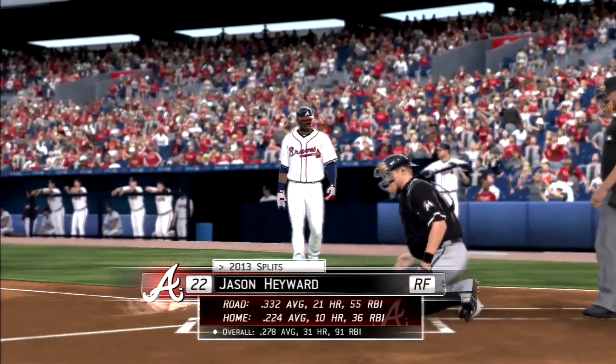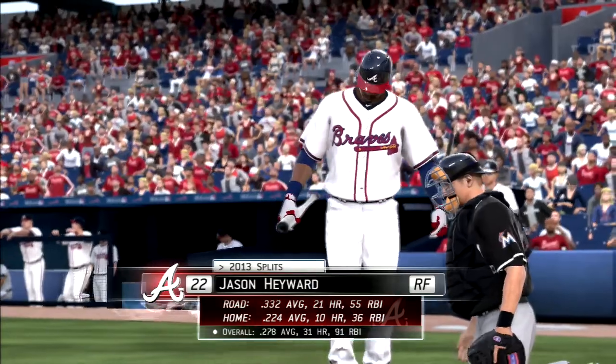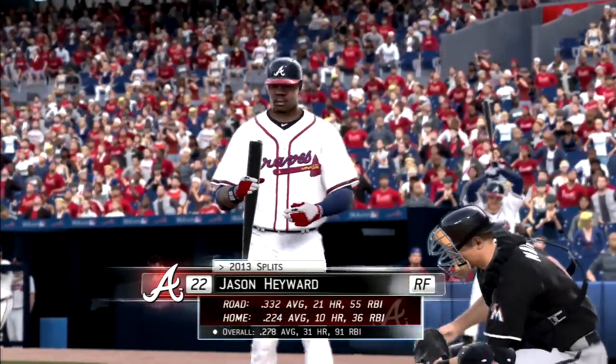Jason Heyward will stand in, and he wasn't alone in wearing the collar in last night's ball game in which the team could muster all of 1 run.